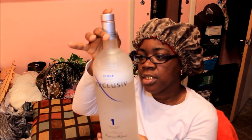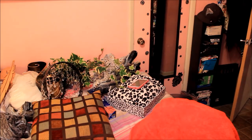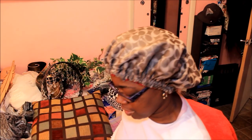But this is a bottle of Exclusive. This one has bleach water in it, getting ready to be cleaned. All I do is let the bleach water sit in there with a little bit of detergent. I let it sit so it can get the bleach smell in it, because if I want to put some decorations inside, like some twigs or whatever, it won't smell like liquor. I'd rather for it to smell like bleach.